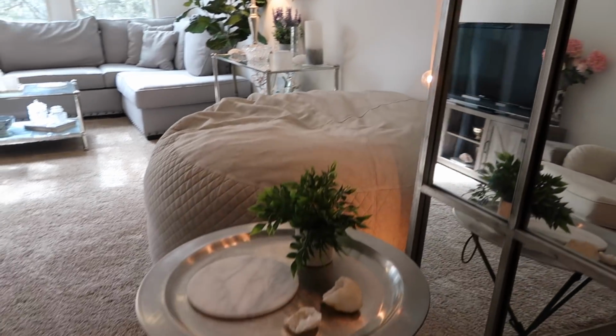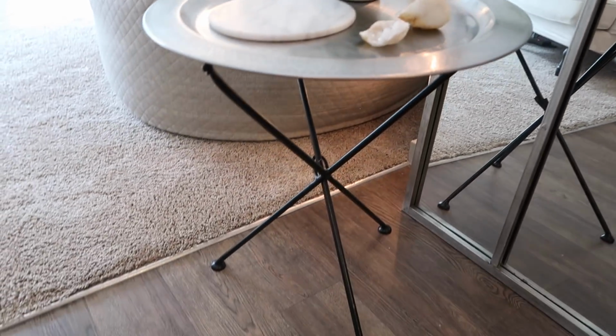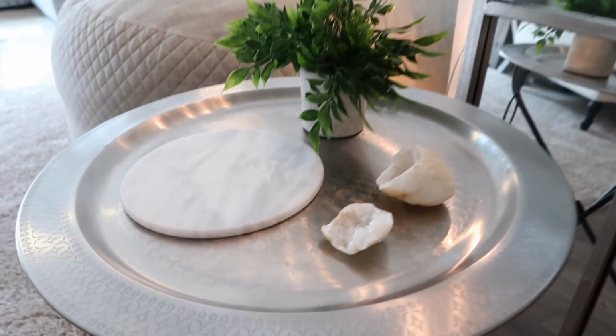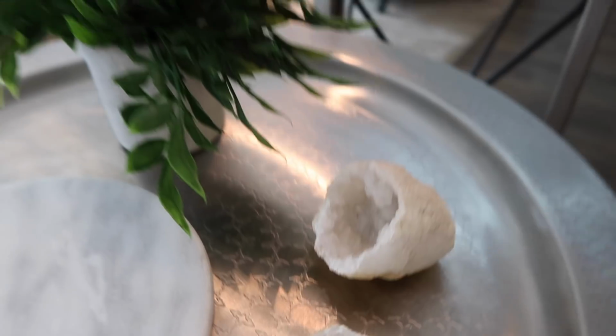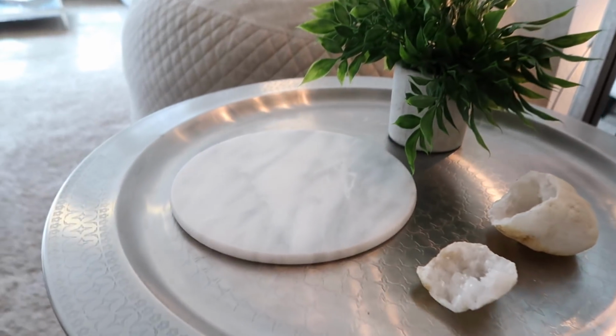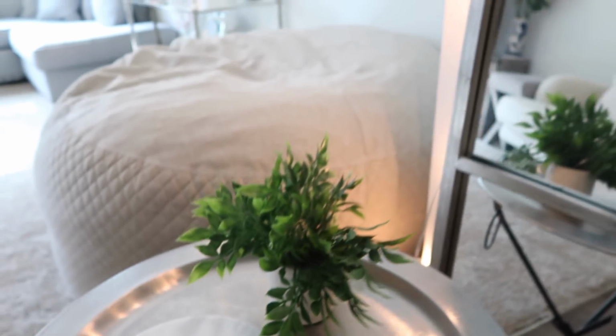Actually there's this table. The top of it is from IKEA, and the bottom of it is from Egypt. This rock I got from Morocco from my recent travel there. I love it so much. It's so cute. And these coasters are from Bed Bath & Beyond, and then that plant is from Marshall's.